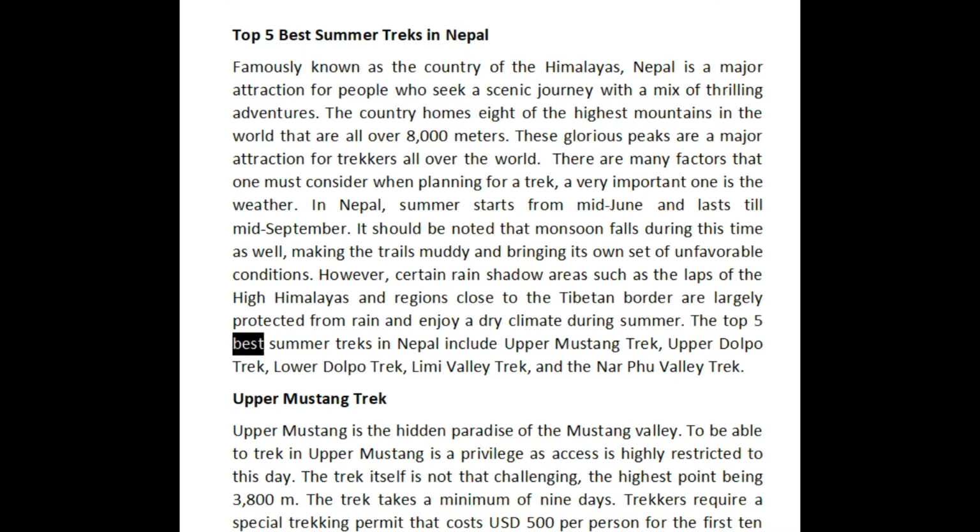The top 5 best summer treks in Nepal include Upper Mustang Trek, Upper Dolpo Trek, Lower Dolpo Trek, Limi Valley Trek, and the Nar Phu Valley Trek. Upper Mustang Trek. Upper Mustang is the hidden paradise of the Mustang Valley. To be able to trek in Upper Mustang is a privilege as access is highly restricted to this day. The trek itself is not that challenging, the highest point being 3,800 m.